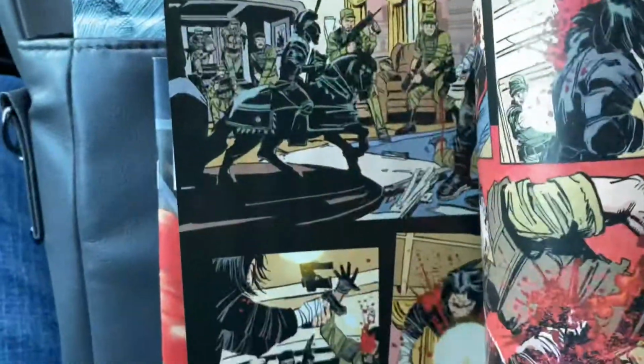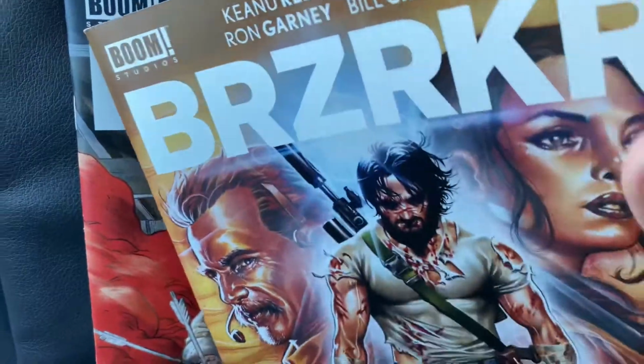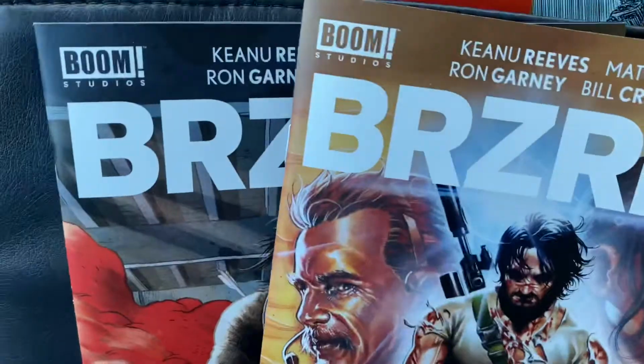So I grabbed it. I'm going to kind of do a little flip through, but I'm not going to go all the way through, just so you guys can get a flavor of the Ron Garney art. I don't know anything about the story, but I thought that the boys might dig it because they both like John Wick. They both like Keanu. Yeah, it's Ron Garney. Ron Garney's a great penciler, too. So I grabbed one for each one of them, and I'll just borrow one of theirs and read it.